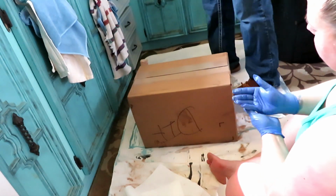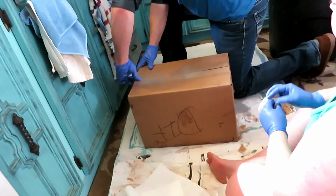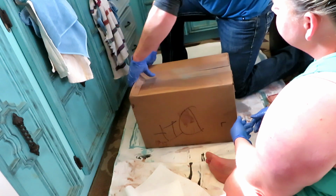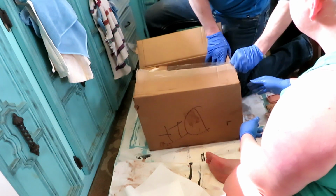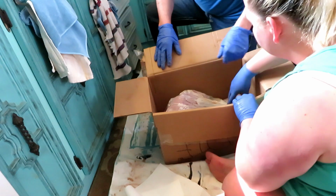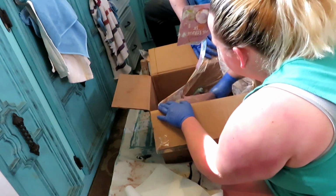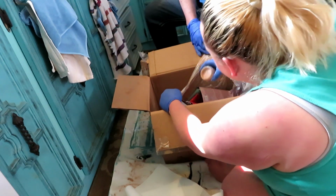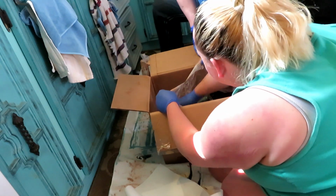This one's upside down. I don't know. The other one was written that way, too. Might be Whoopies or something. Hopefully it's something good. Is it upside down? Destroying everything, guys. There's makeup in this one.